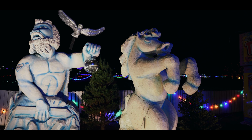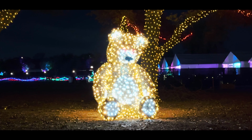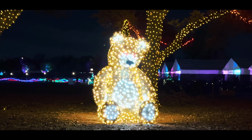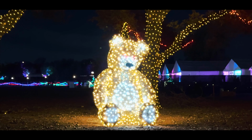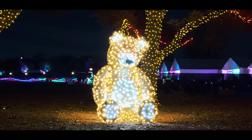I don't know if this is Zeus, but this is what I'm talking about that King Triton was missing earlier on when we saw him at the beginning. Those abs though, you know what I'm saying? Give him the abs, like this guy. All right, y'all. The name of this installation is Bert Reynolds. I love it, look at the mustache. So cute. 10 out of 10 for the pun alone. Gotta love the dad jokes.